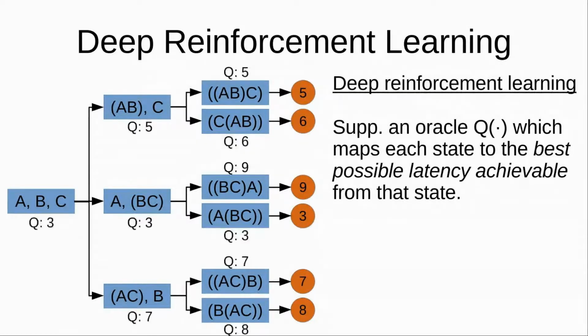So what this means is that when I run my Q function on all of my nodes, I'm going to get the latency of the best possible plan I could get to from that node. So for ABC, my initial state, my Q value is 3, because the best possible query plan that I could reach from that initial state has a latency of 3. Now, if I were to choose to join AB together first, the top action, then my Q value would be 5, because once I've committed to joining A and B together, the best possible query latency that I can achieve is 5.